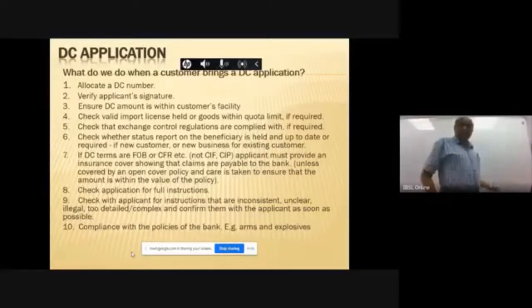Now see the risk you are carrying. And if something happens, can you claim from the open cover? No way. You are not supposed to claim from the open cover, because the open cover never covers XYZ company. Right? It's important.